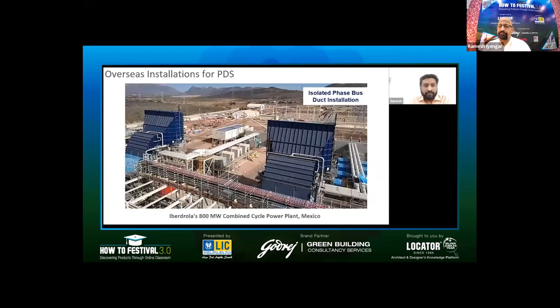So this is one of our overseas installation of power distribution system, which has been done in Mexico for a 800 megawatt combined cycle power plant. These are the kind of capabilities which we possess.